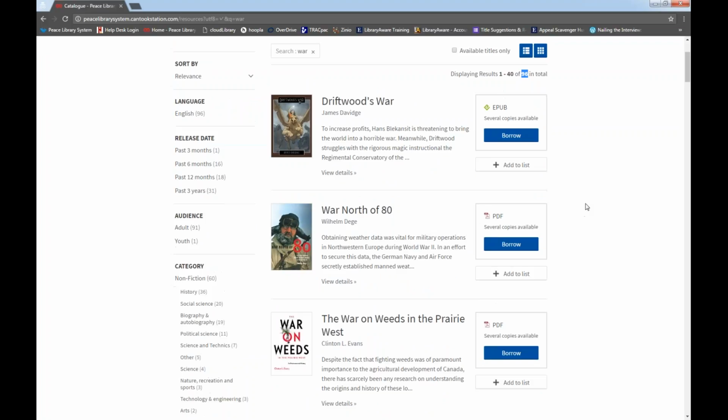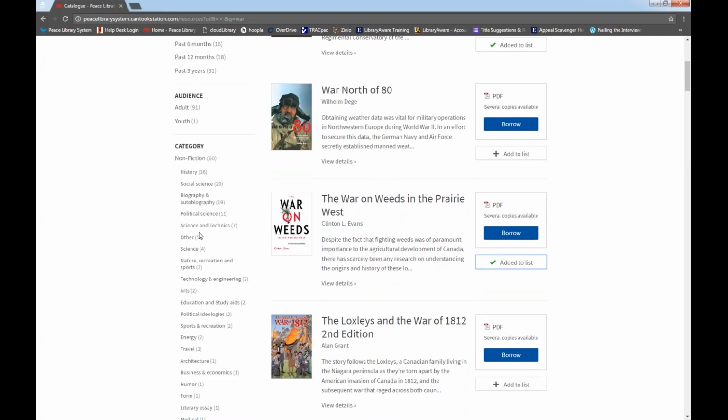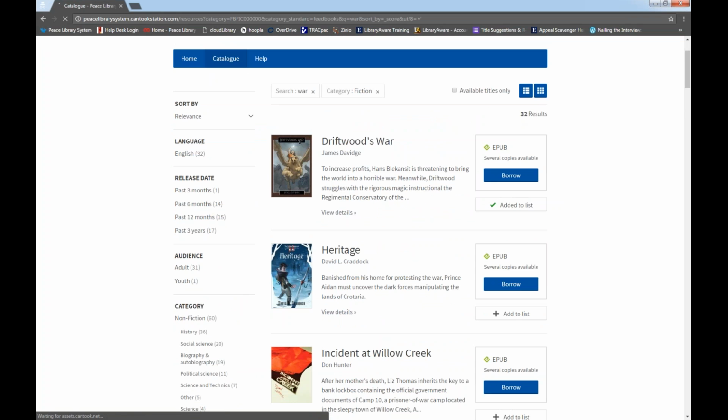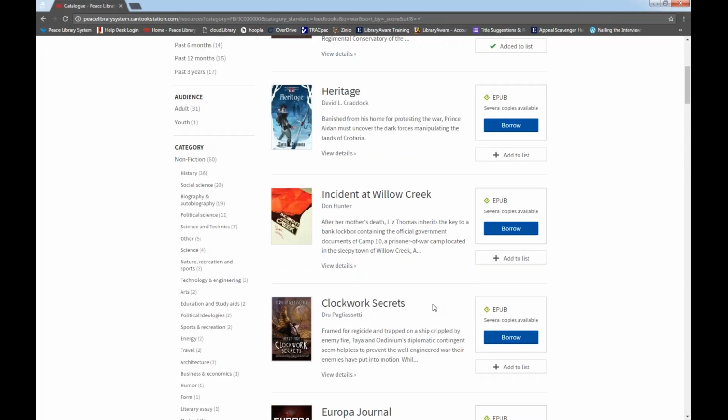So I can browse through and say, you know what, I can only borrow 7 at a time, so I could just click add to list for the ones that interest me. I can also use the categories on the side to say, you know what, there's a lot of nonfiction in here, but I want to limit it to just fiction titles. So I just select fiction, and it drops down to 32 results. So that is all there.